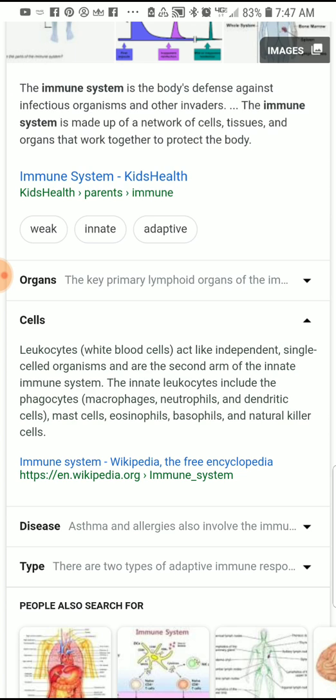All right, so it says cells, leukocytes, white blood cells act like independent single-cell organisms and are the second arm of the innate immune system. The innate leukocytes include the phagocytes, macrophages, neutrophils, and dendritic cells, mast cells, eosinophils, basophils, and natural killer cells. All right.